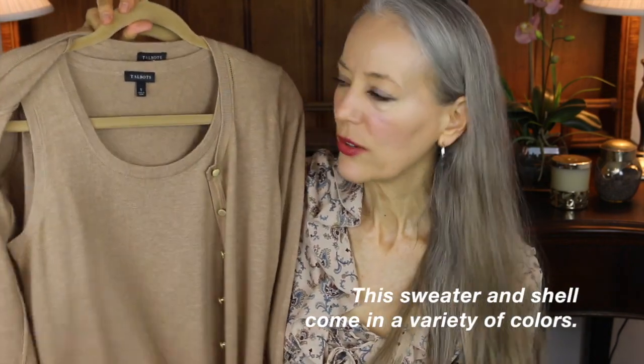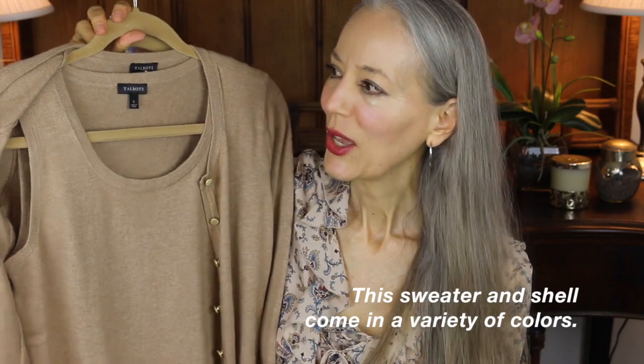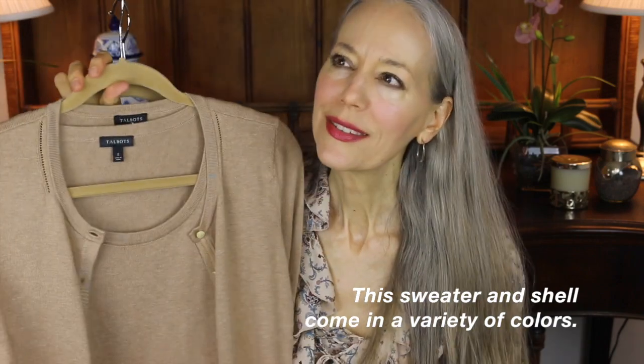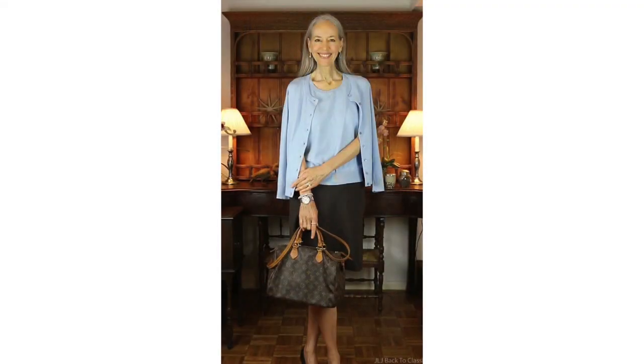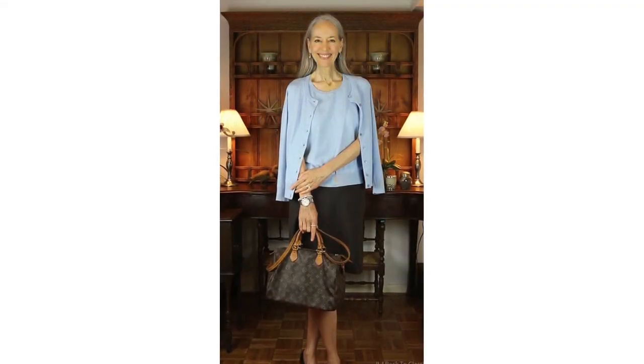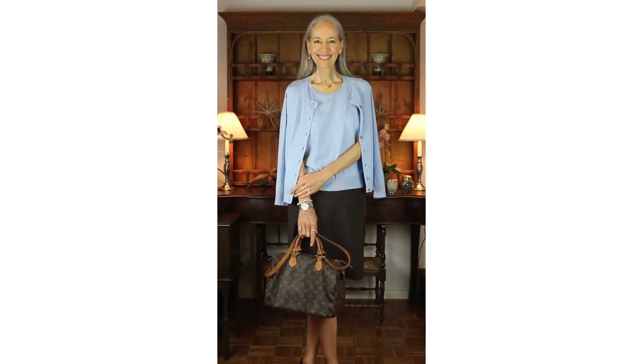because I love a sweater set. Sweater sets are just such terrific pieces to have in your closet because you can wear them together. You can wear each one separately. You can wear the shell with the sweater just tied around your neck in the summer, or you can wear, like I wore my blue one, I'll put that in here. I've got the shell, and I've tossed the cardigan over my shoulders because it was a warm day.